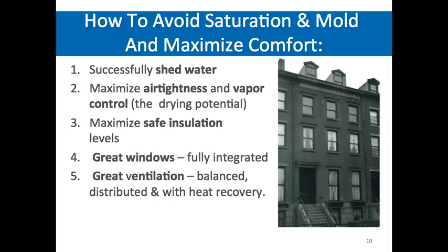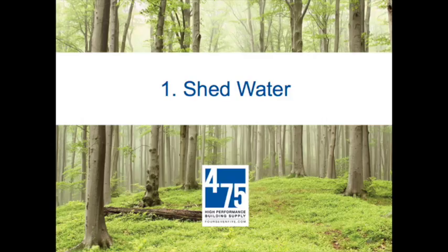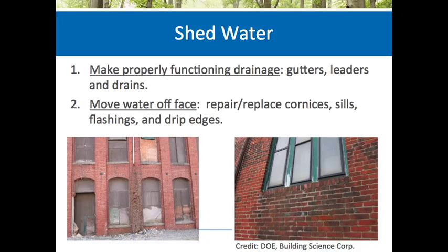There are 5 basic parts to the solution we will discuss today, followed by a walkthrough of real-world examples. First, as with any building, we must successfully shed water. Often, where freeze-thaw is detected, there is a breakdown in water management, and normal exposure is transformed into extreme exposure.